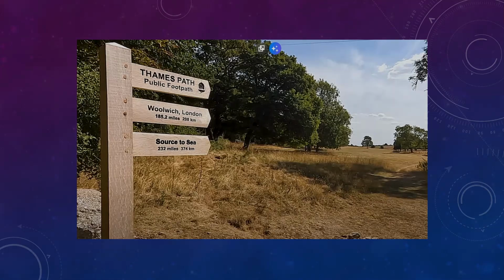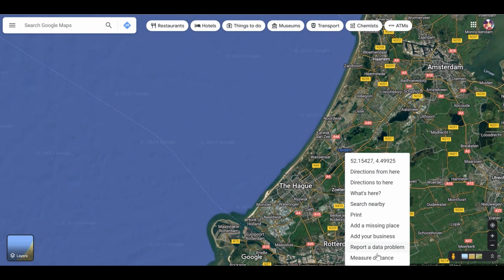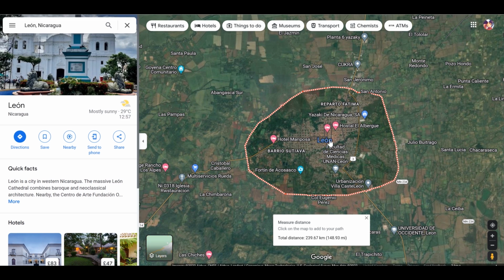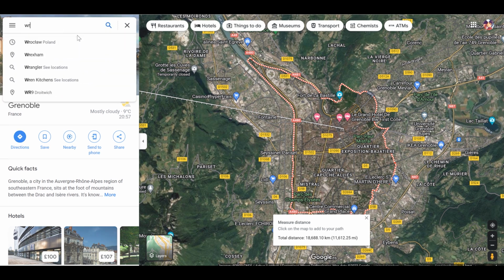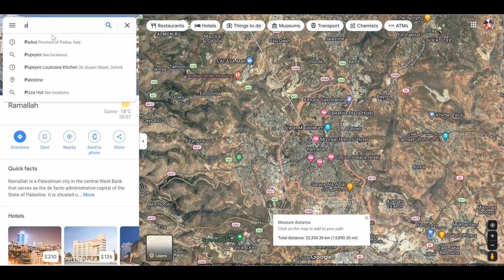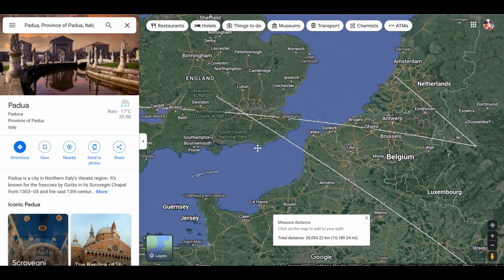And that was Adam's summary on my findings in Oxford and a little more information regarding the 7 cities, the ley lines and the grid. But just before I leave you, the 7 locations twinned with Oxford were Leiden, Bonn, Lyon, Grenoble, Wrocław, Ramola and Padua. Now when we link all of the cities up in the order which was located on the board, we get this shape.